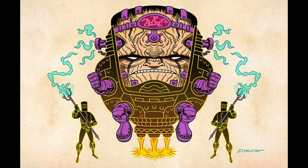And MODOK especially, you either love him or you completely hate the character. I joke around that I should have made a little underground MODOK pin for people who are in the club. But it's like Rom, for example, or Micronauts. It's not just a piece of artwork, it's a memory for somebody. So by drawing things that I really enjoyed or had a good memory of, I was able to share that experience with somebody else, who actually thanked me.